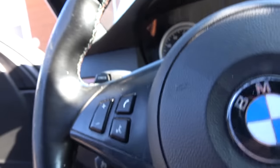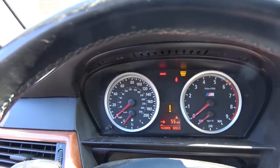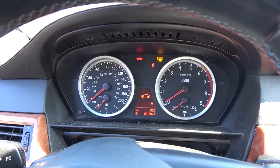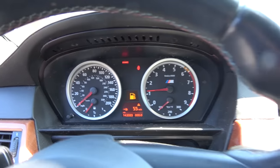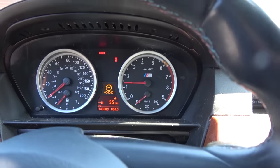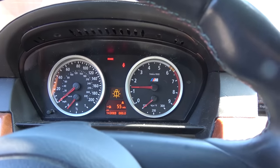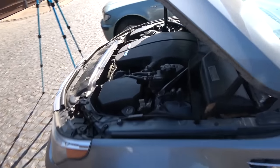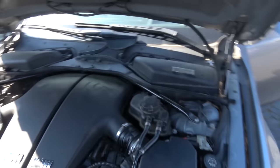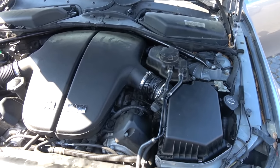Yes. I then cleared all of the codes. The airbag light was on due to a discharged battery, which I recharged in the meantime. Cold start. Needs fuel. Let's see if the check engine light comes back. That's the key here. The airbag light is gone. By the way, the car sounds so much better now. There's no misfire anymore, at least for now.